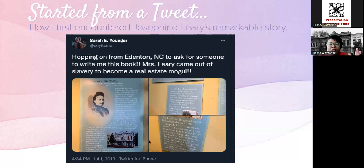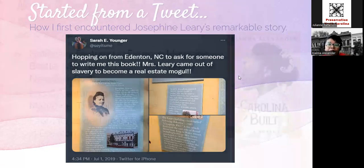And I was like, oh, this looks really interesting. I'm a history nerd at heart. And so even though I screen capped just the tweet, what you can't see is underneath it, me saying, I will write it. I'll do it. Like basically me volunteering to write this book once I started to learn about what Mrs. Leary had accomplished.